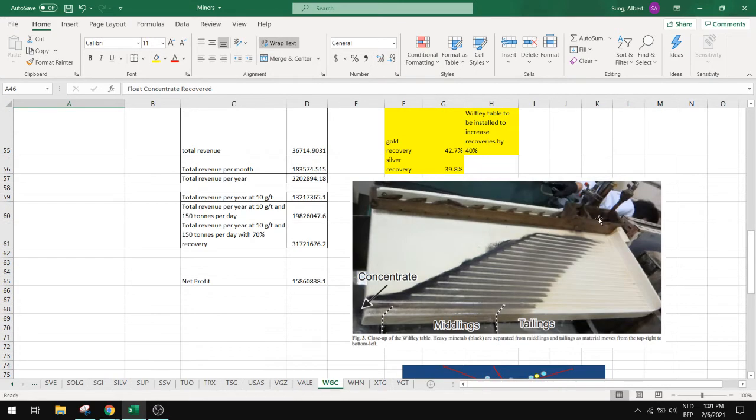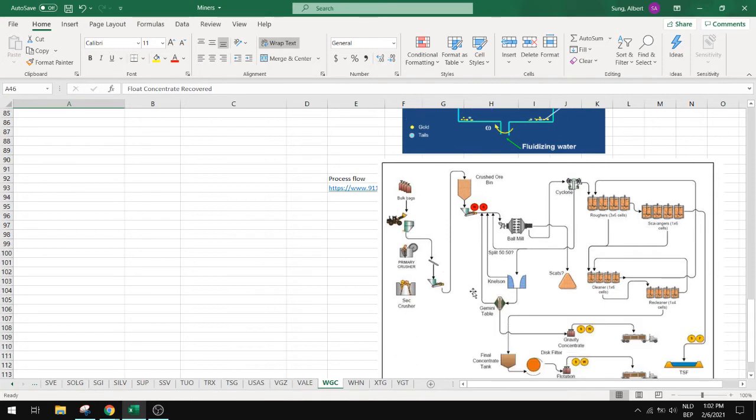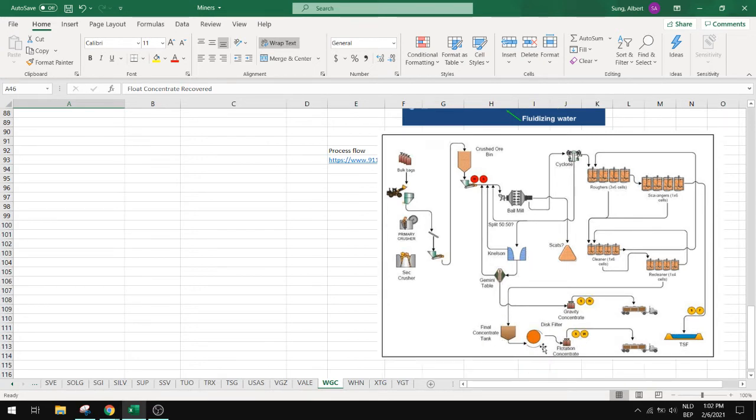And this looks like this. It's a Wilfley table where the concentrate is going to be separated because the dense material will stay here. It will flow into this concentrate line and the tailings will flow here. So this will increase recoveries by 40%, I think. So that's this thing here. Then this will go to the gravity concentrate, and the flotation concentrate comes from these things here.